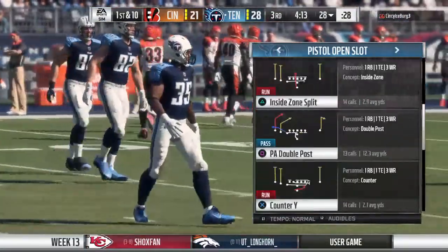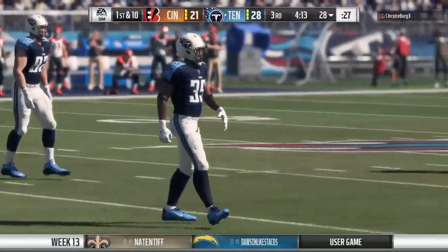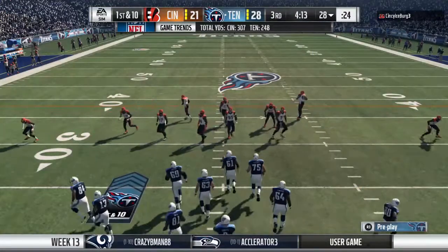Yeah, I would agree with that. And what you have to do to combat it, try and get fresh legs in where you can, especially the skill positions. And then for the offensive line, instead of attacking, maybe slow the tempo down a little bit. Let them catch their breath.